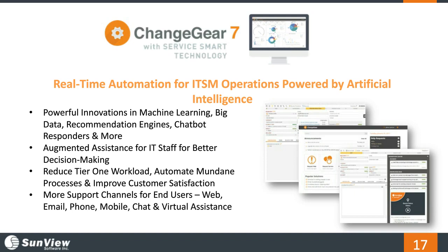All these systems work together to speed up resolution times, to provide easier access to knowledge base items and support for end users. And then just more channels altogether. So whether you're on the web, email, phone, mobile, chat, virtual assistant, whatever channel you want to use as an end user, our goal is to make sure that it's a consistent, convenient experience across all platforms.